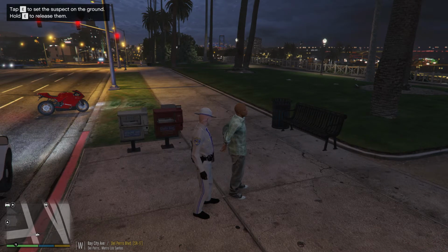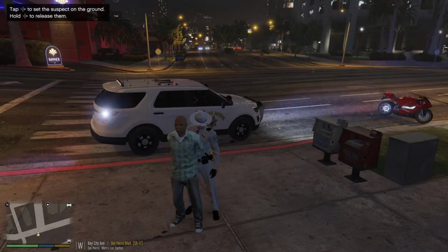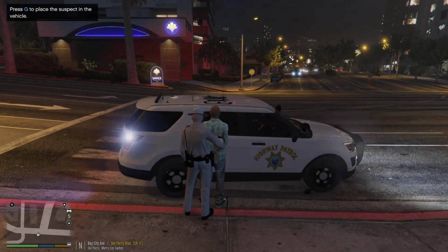Right now, at this time, you have the right to remain silent. Anything you say can be used against you in the court of law, you have the right to have an attorney. If you can't afford one, one will be appointed to you by the court. Do you understand these rights as I read them to you? Alright, Mr. Johnson, go ahead and take a seat in the back of the vehicle. Just watch your head when stepping in.